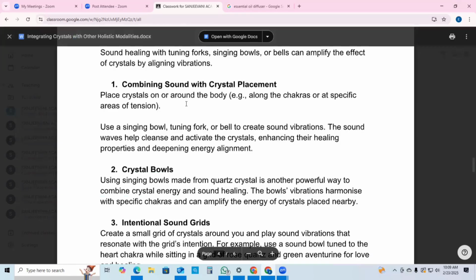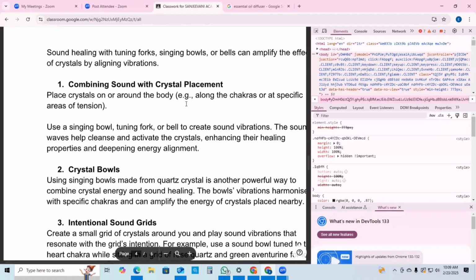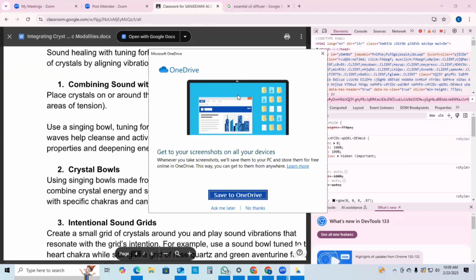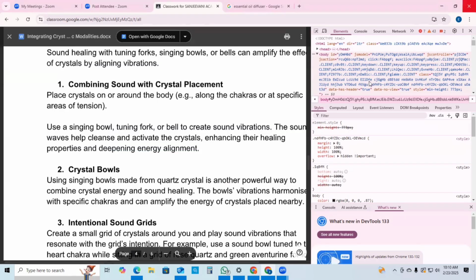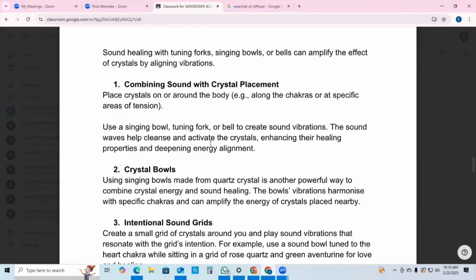You can put your crystals on or around the body, depending on where you want the crystal to work. And then you're going to make the vibrations or sound with the tuning fork that aligns with that specific crystal, and use it to help cleanse and activate the crystals. And the sound will enhance the crystal's properties.